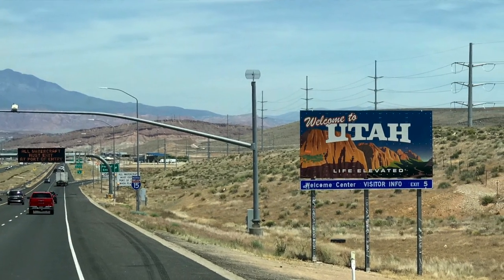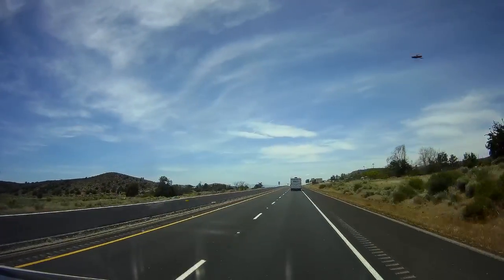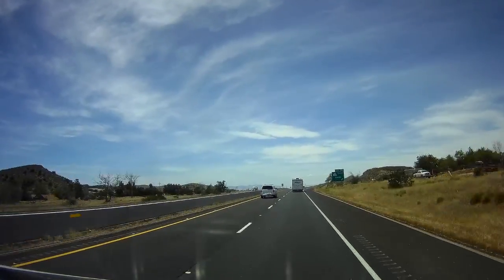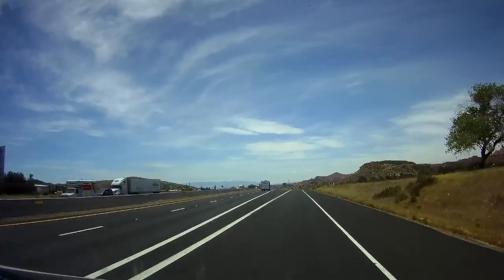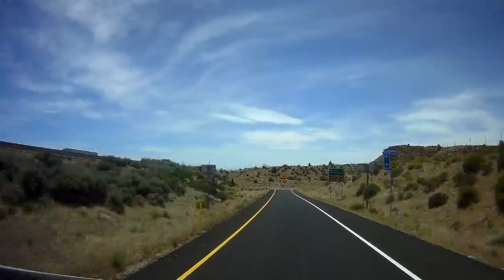Then we hit Utah. Stoked to be here. Took the road up past St. George and headed towards the town of Leeds. We had to get off near Toquerville and turn around and go back to the exit for our boondocking spot.